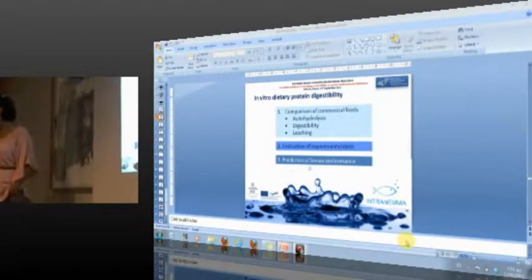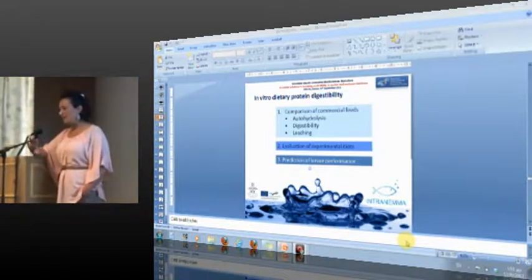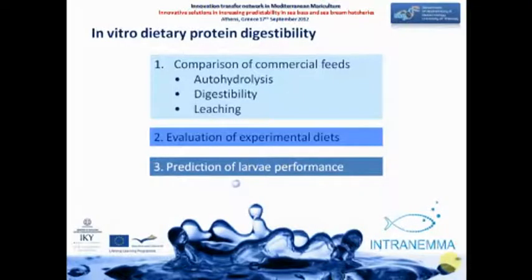Let's say that you have a feed and you have different batches of larvae. You can run the question the other way round. I have four batches. Which one is going to perform better with a given feed? What you do, you isolate digestive enzymes for all four batches, and then you run the digestibility with the same feed, but different digestive enzymes. And again, this will give you an idea how much the digestibility will be for each batch of larvae you have. And this is a very good measure of the digestibility performance of your larvae, or the batch of larvae.